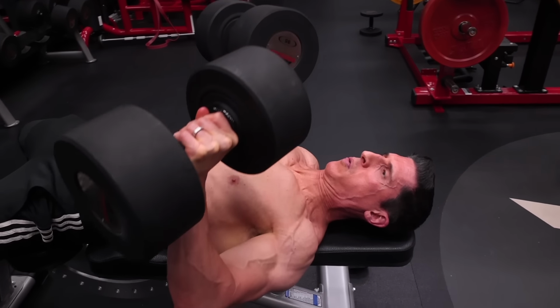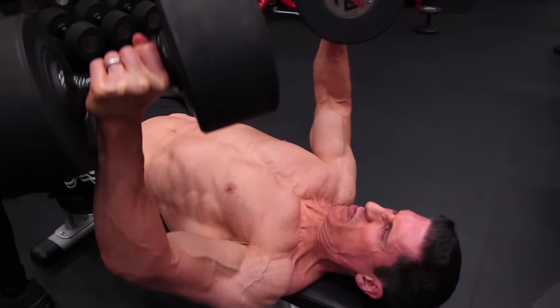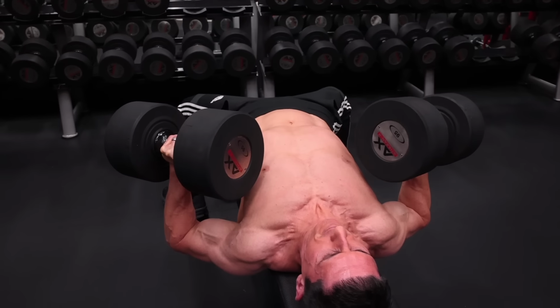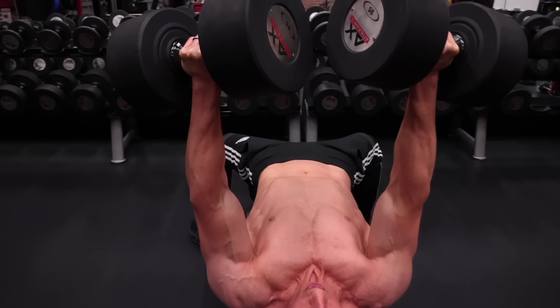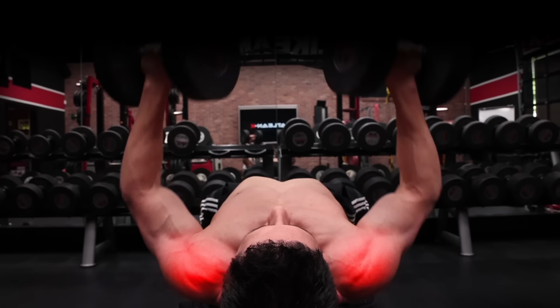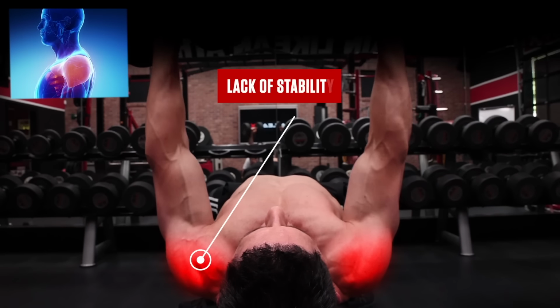And I'm not just talking about getting back to doing the exercise with lighter weight. The use of heavier weights on the dumbbell bench press can become a reality again in your chest workouts simply by slowing down the tempo that you use when performing the eccentric portion of this chest exercise. This is due to a phenomenon I call the stability versus structure pain model.